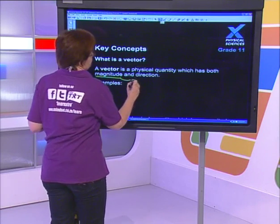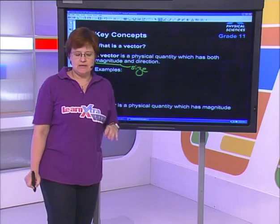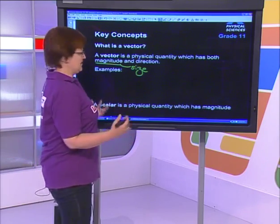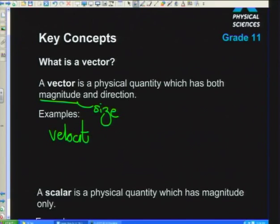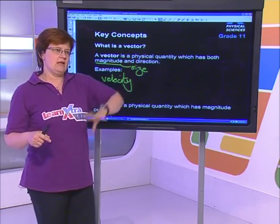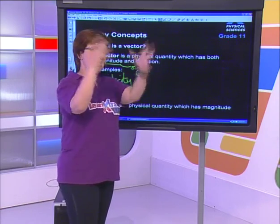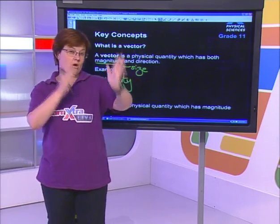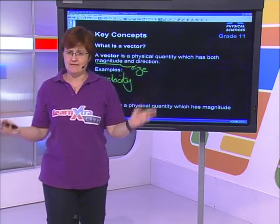All right, so let's just remind ourselves that a vector has magnitude, meaning it has size and direction. So it's not just the case of something where only the size and its units are important, but where it's going. Examples of vectors are something like velocity. We're going to deal with what a scalar is in a second, but velocity says to me that I can run at, say, 10 kilometers per hour, but I'm going to run 10 kilometers per hour north. So I'm going to go in a specific direction, okay? So velocity is a vector.